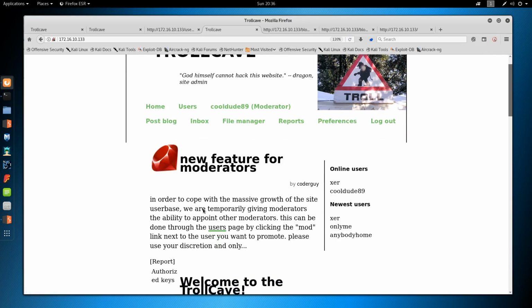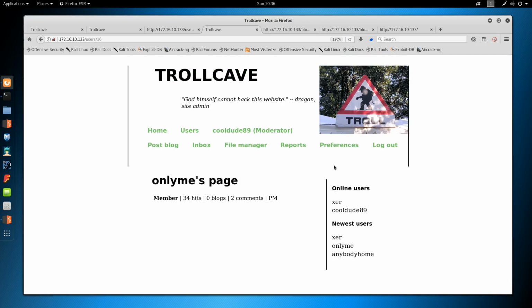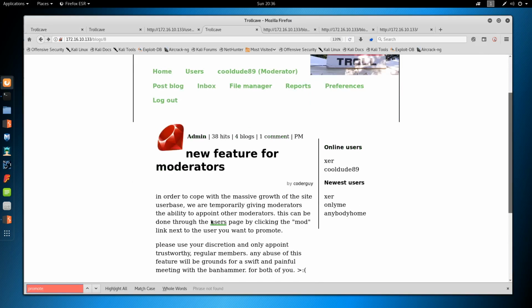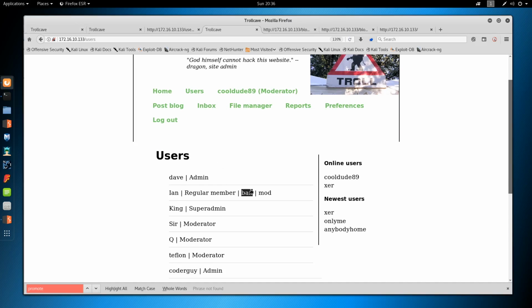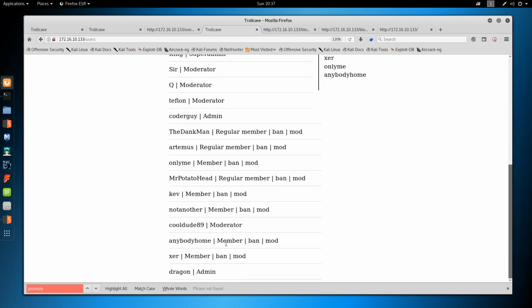Let's go back to home and see what new features for moderators. To appoint moderators, this can be done through the users page by clicking the mod link next to the username you want to promote. So if we try to promote someone, there's no promote link. Go back. Okay, if we just go to slash users, we have a promote link against non-mods. So member, yeah, mod. So if they're already a moderator, that mod isn't there, but we can either ban users or we can make them a mod.